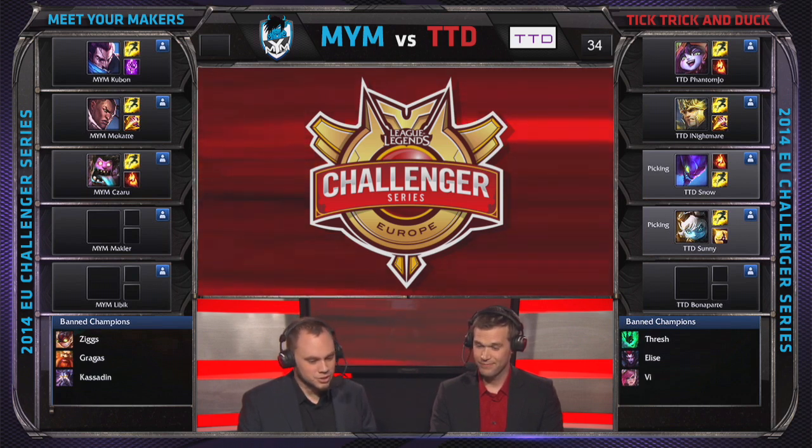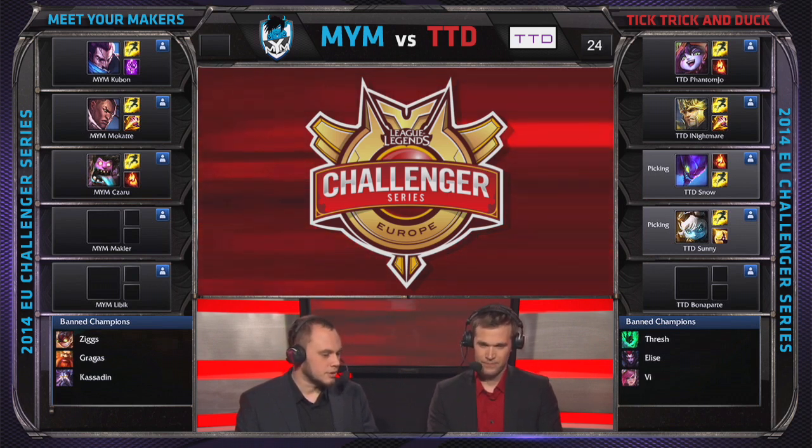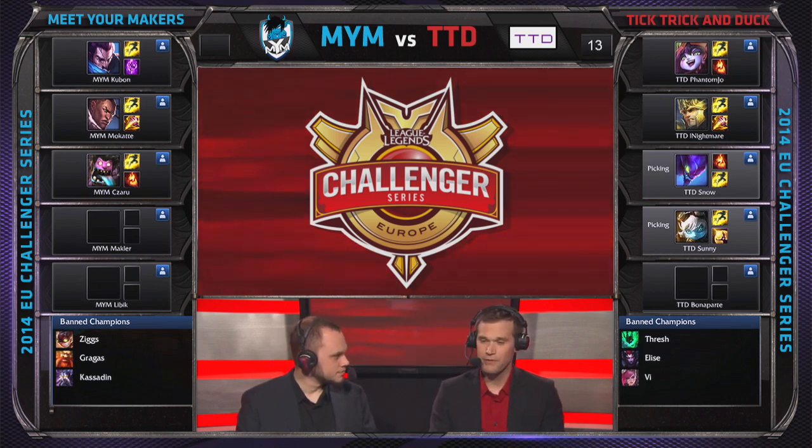Of course, Meet Your Makers, Lucian grabbed up. Like, we talked about Jinx being important, and Meet Your Makers don't care. They're going to let Sunny play whatever he wants. Lucian, Mundo grabbed up, so I thought it might have been Kuban, but likely top Mundo here. Yeah, so if it's looking like top Mundo and then mid Yasuo, it will be Charo again, and he'll get a chance at redemption. See if he can pull off the Yasuo this time.